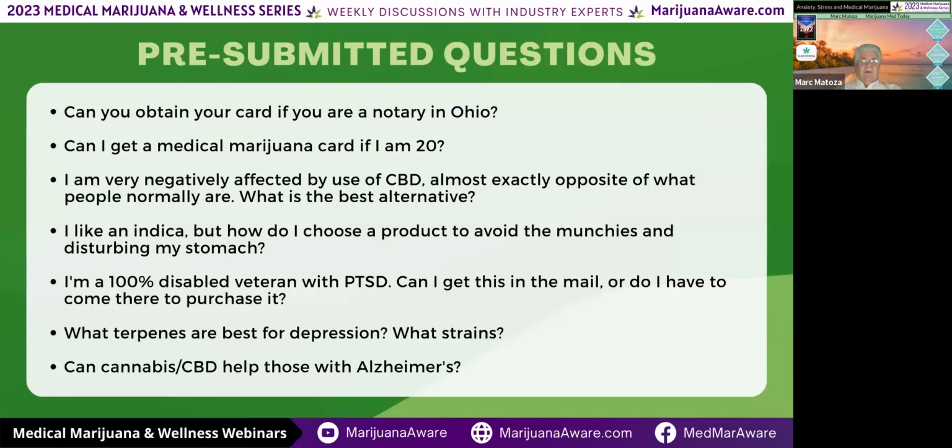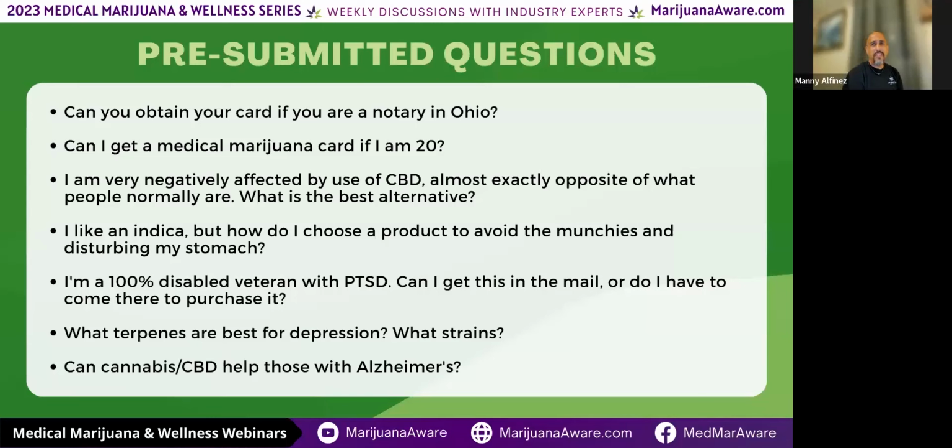The state of Florida here requires two doctors to be able to make that recommendation. I believe that's under 18, Mark. If you're under 18, you need two physician referrals. If you're over 18, then you only need one physician referral, which is your medical marijuana physician, and you should be good to go. But they're likely going to limit you on certain routes of administration, or at the very least, the milligrams that are available because of the age.